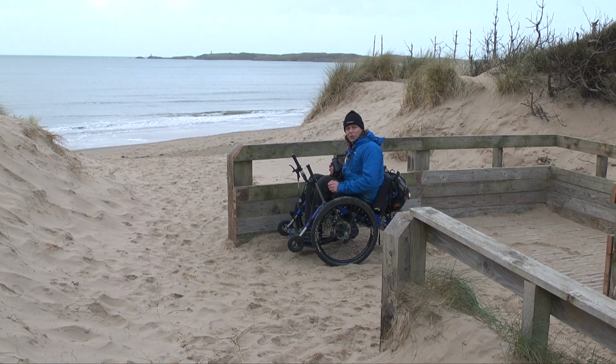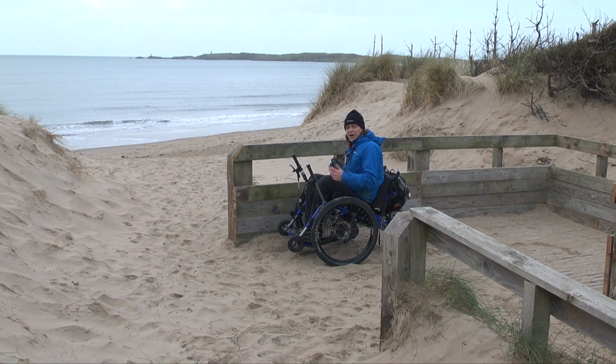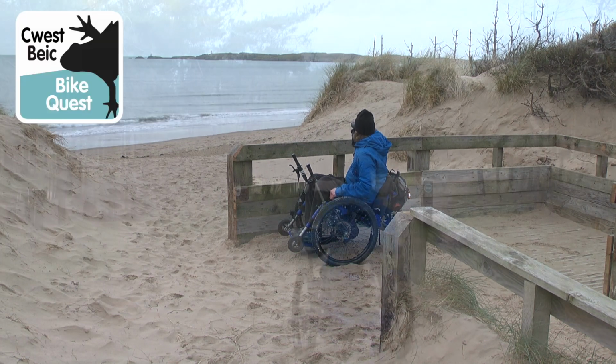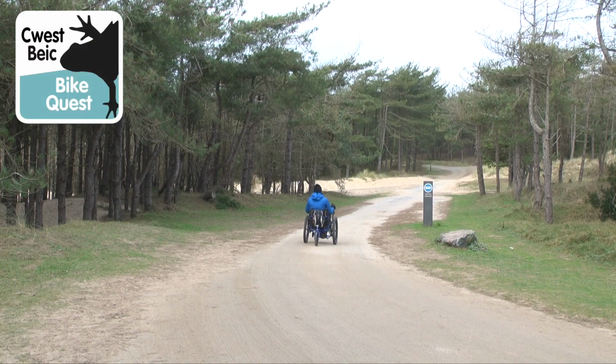At the start of the walk there's this viewpoint and you can see across the bay, but you have to be aware that the paths can get covered in quite deep sand. The 5-mile walk that we're doing today is basically the Bikequest trail, which is waymarked throughout the forest.